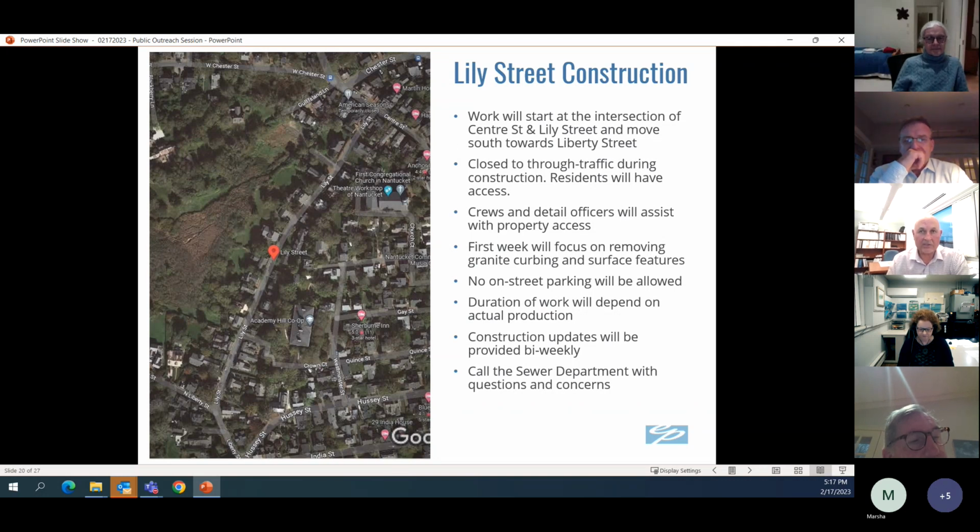But the first thing is we're trying to tackle Lily Street one half at a time. So we're probably going to remove and demo the sidewalk and the roadway up to a point where we think we're going to be complete by the end of May. And based on this, the first 400 or 500 feet of Lily Street will be tackled starting on Monday.